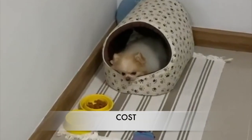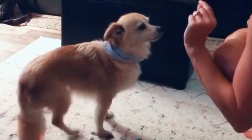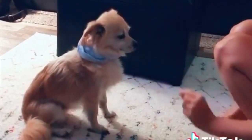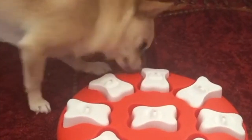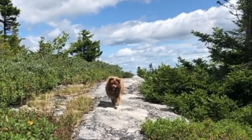Cost. The price of a Pomchi can be anywhere between $350 to $1,200. The price can vary, but the average price is around $900. Some puppies may be more expensive than their litter mates depending on their colors and marking. Always make sure that you find a reputable breeder. Reputable breeders are those who have all their dogs' health checked and provide relevant paperwork if the parent dogs are Kennel Club registered. When you are able to see your potential Pomchi, make sure to ask the proper questions and check out the environment for any red flags.